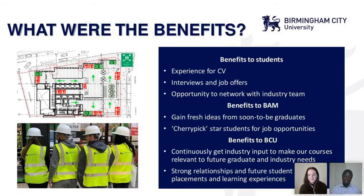In terms of BAM, they gained fresh ideas from soon-to-be graduates. At least they were able to gauge what levels these graduates are on, and what they could actually be good at. There was also an opportunity for them to cherry-pick students who they thought were very good for the job as well.